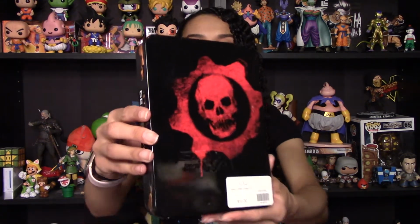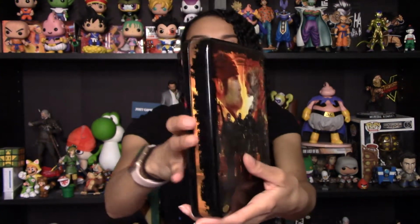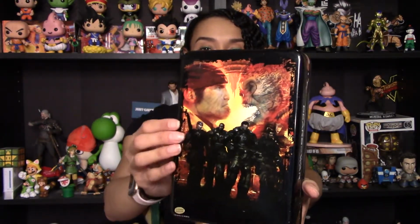Next up, this is labeled as the Gears of War Limited Collector's Edition. This was $10. I have never seen this before, out in the wild, as they say. The tin is really cool. I like that it has the cog symbol on the front, and then on the back it's got the characters.